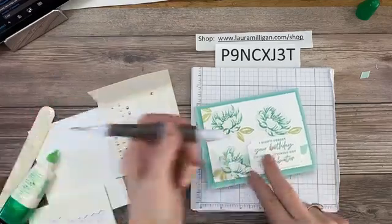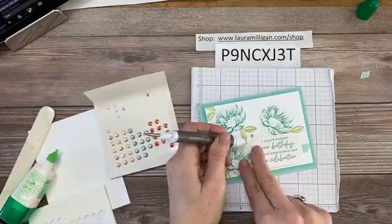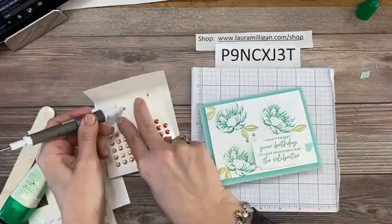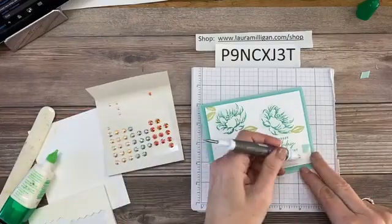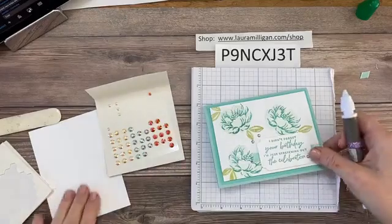I think these are so pretty. I've used so many of these. They are found in the mini catalog. And I'll put one right there. And then I want to do something on the inside.